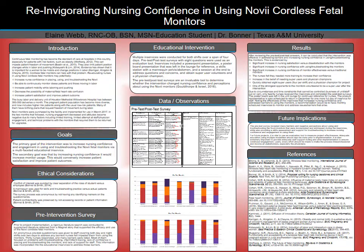The biggest surprise that resulted from the in-service was that a nurse who was very negative towards the fetal monitors since they began using them actually volunteered to be a super user. She stated that she felt like she had her mind changed around after getting to be in the educational in-service. So that's one of the biggest lessons learned from this project implementation: that education and confidence make all the difference in staff engagement and willingness to go through a practice change.